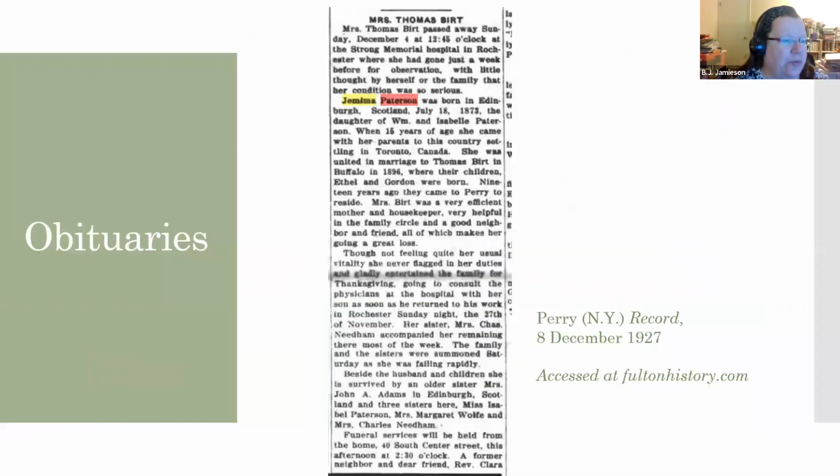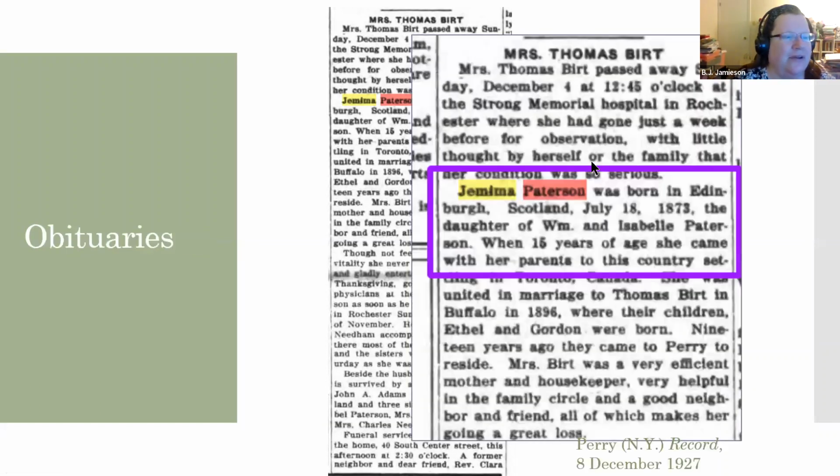Here is an obituary. Let's take a look at this. This is from that wonderful clunky website, Fulton History. This is an obituary. It first lists her by her married name, and then very nicely tells us, unlike many of these from this era, her maiden name. And it very nicely tells us when and where she was born and who her parents were and when she first came to the US. How's that for nice detail in an obituary?